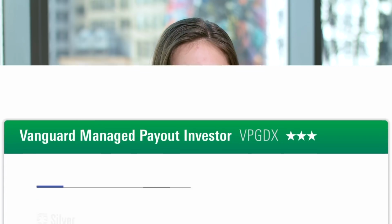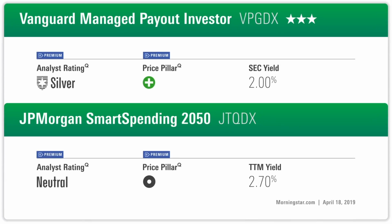Vanguard Managed Payout takes the former approach by setting an income target based on the fund's yield in previous years and averaging it out. JP Morgan Smart Spending has gone for the latter approach by constructing a portfolio that's meant to be sold out of incrementally as a retiree ages down to zero. This is designated by the fund's maturity date of 2050. There are many ways to spend the retirement nest egg, and retirees should be aware that just as their spending needs are very different from other retirees, multi-asset retirement income funds are not all alike.